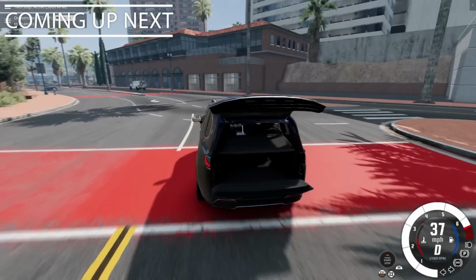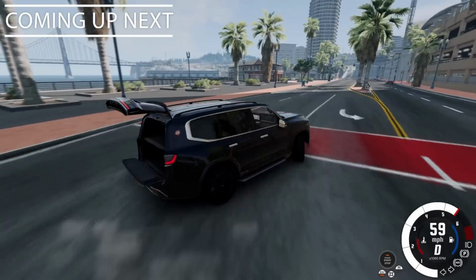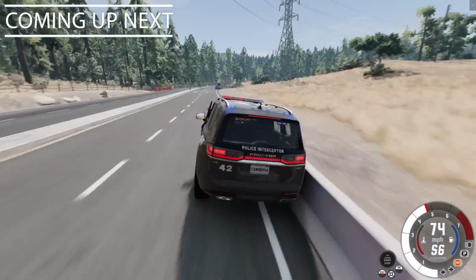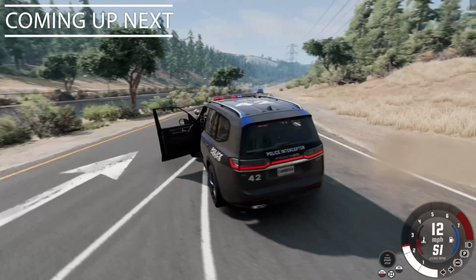Let's see what this beast has under it. Oh no, this is a tank. Oops. Hold on. I swear we could fix that. Oh, geez. Oh, we just clicked the wall. Oh, hold on. We're gonna slide and we're gonna be okay.